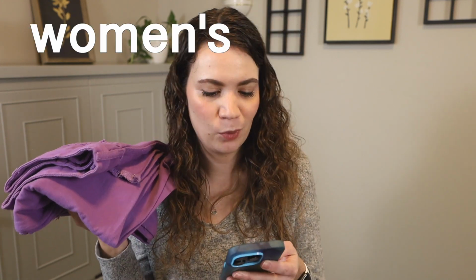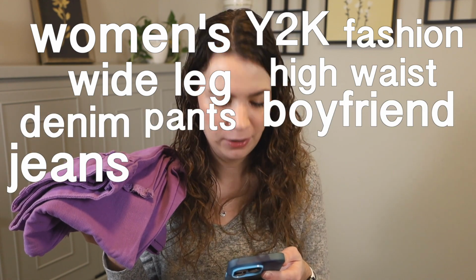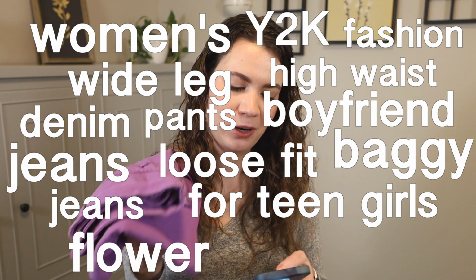These are the women's Y2K fashion wide leg, high waist, denim pants, boyfriend jeans, loose fit, baggy jeans for teen girls, flower embroidery. I hope these are not just for teen girls because I am very far away from being a teen girl. And these were $34.99 and I got them in the color purple flower.